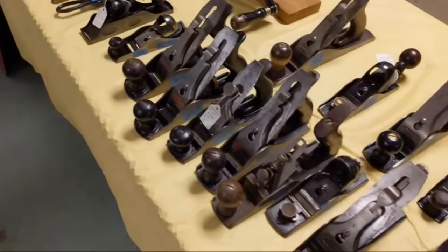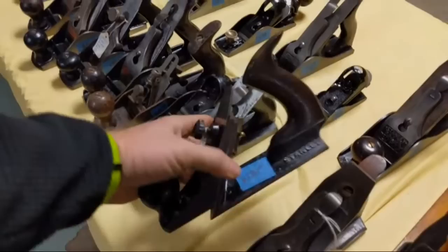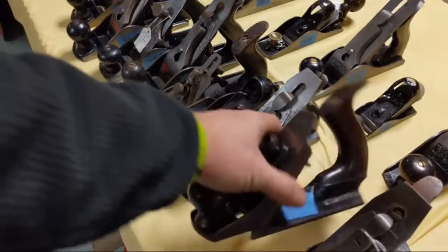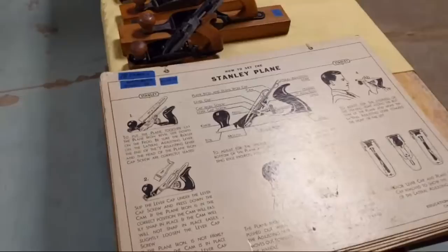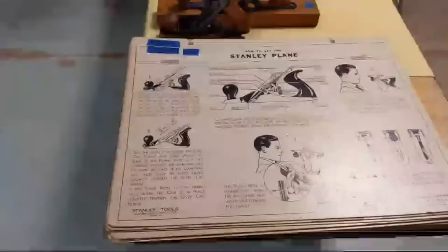Oh, this one's cool. This is a chamfer plane. This one's on my list one of these days. Those are fun. You actually move this whole nose up and down to adjust how deep a chamfer you want. Oh, check these out. Old shop class instructional panels so you could hang up and teach.